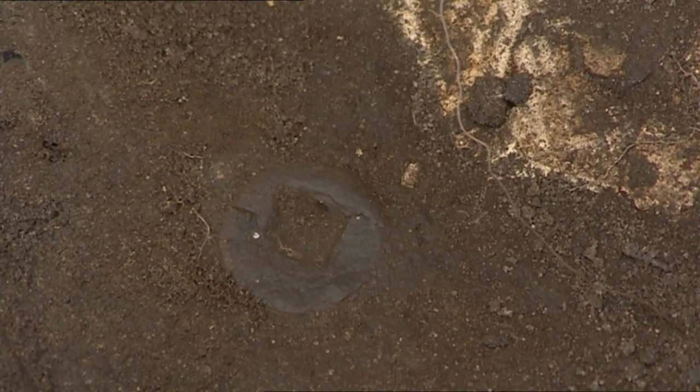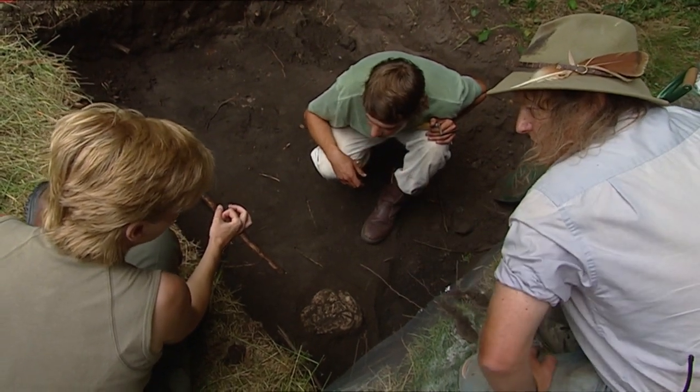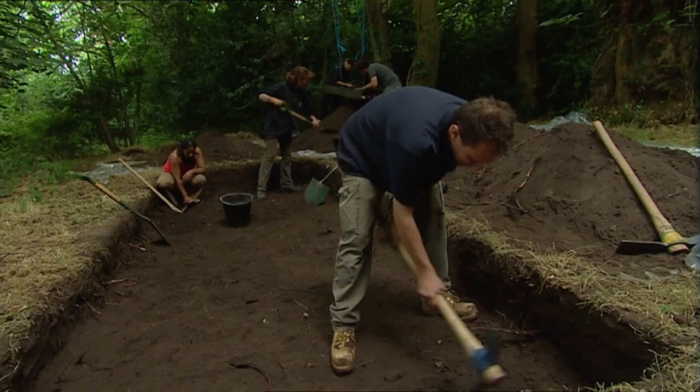That's awfully small. Is that the interior diameter of the bracelet? It could have been a ring or another piece of ornamental jewellery. They were making a whole range of items, including cups and different types of jewellery as well.